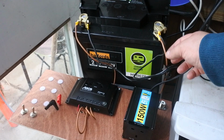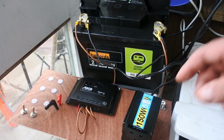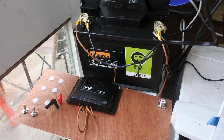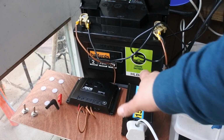And out of the battery, also attached to the battery, are these two cables which go straight into the inverter. 150 watts, as you can see. And to show you in action, I will just switch it on and I'll plug in the compact fluorescent lamp. The odd thing I've noticed about inverters, the sockets tend to be upside down. I'm not quite sure why that is. I'm sure there's some logic behind it I don't quite understand.